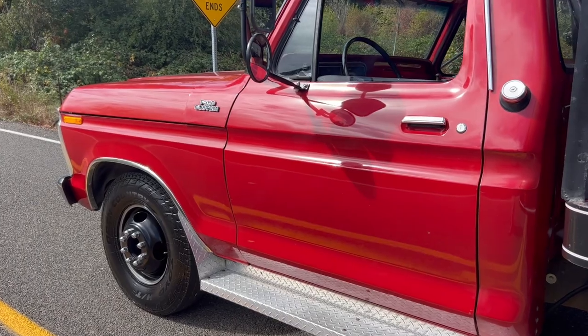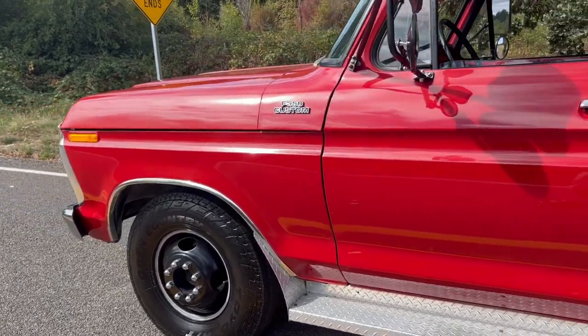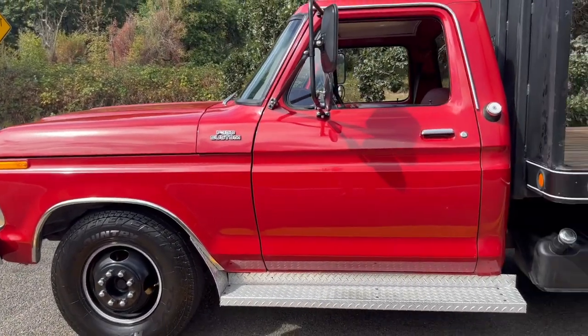It's kind of nice to see the mail people who live out on a rural route. So, it's kind of cool.